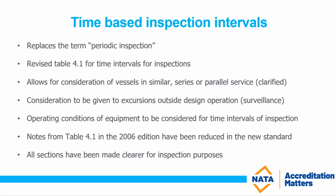It also, and was the case previously, considers vessels in similar service, series or parallel. They've now been clarified a bit more, and that is a good thing, I think, because there were inspectors who were a little confused by some of the possibilities of determining the condition of a vessel using a sample. I can't say much more about it. It's similar to what was there before, but it has been improved in the standard for clarification.